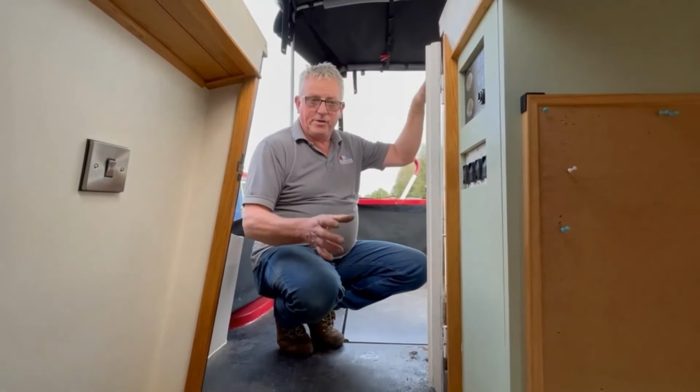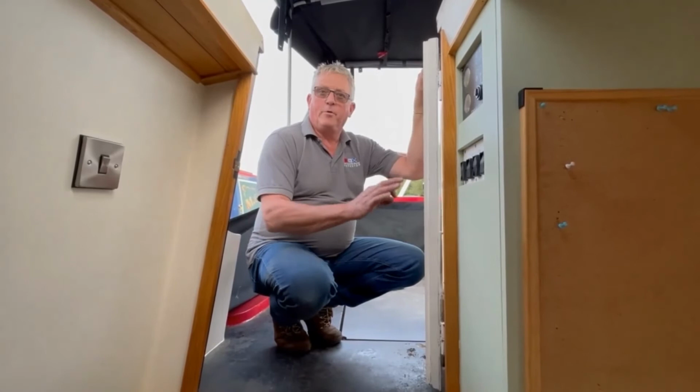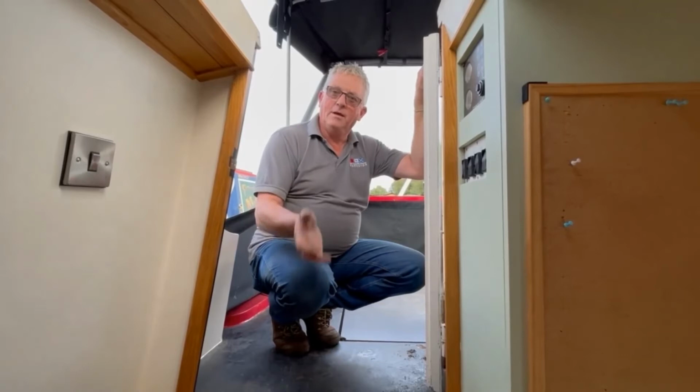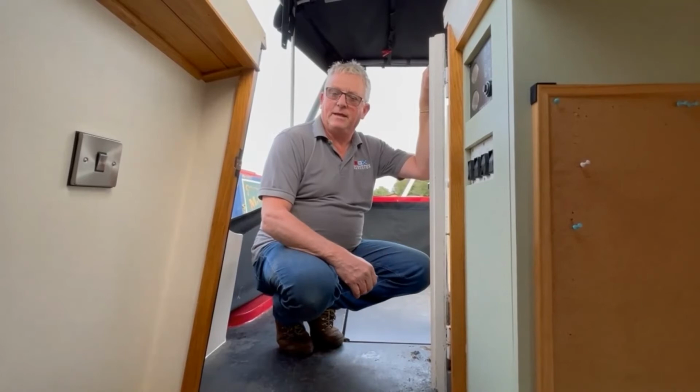If you're using dehumidifiers, you've got to be really careful that you use a proper marine one and not one you bought from a DIY shop, because they run in a different way. The ones you buy for houses rely on a natural background heat to start with to help dehumidify, whereas the ones on boats will work down to a sort of minus one and pull the damp out of the air.